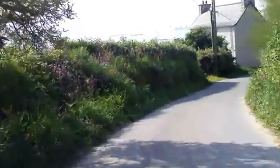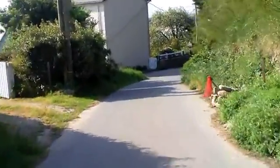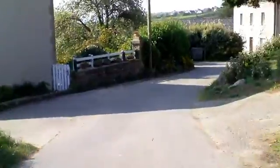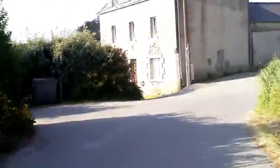Lovely country lanes here too. A bit steep for one-handed on the video, but nevertheless it's still okay because there's no traffic. I'm way ahead at the moment, and there she is.